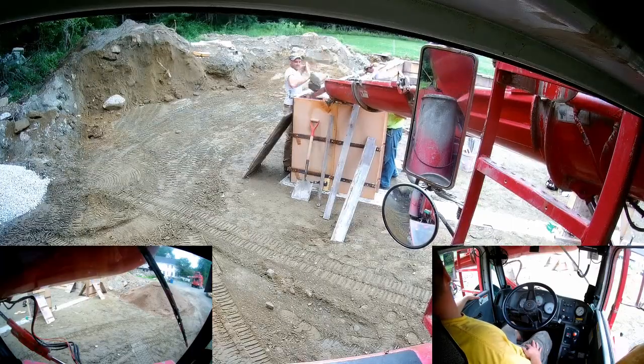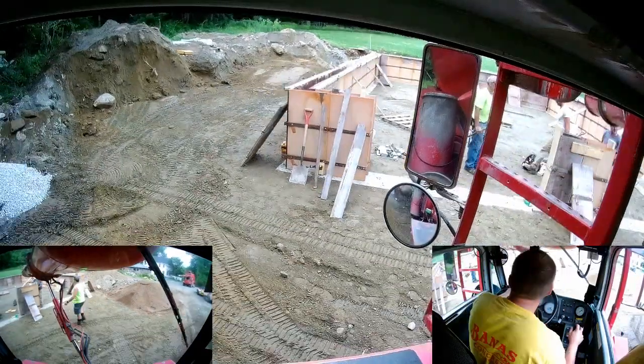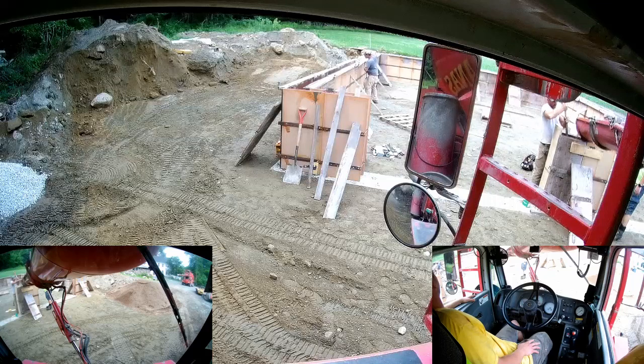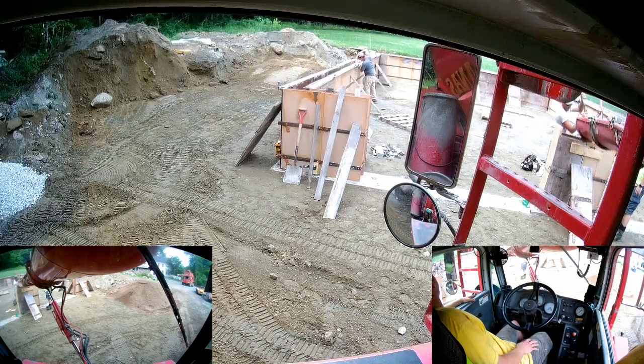So that younger guy that I was talking to was one of Randy's sons, the guy that I'm pouring for here now. He has a couple sons. Most of the time they're working together, but only one of his sons was here today. His other son was apparently on a different job somewhere.